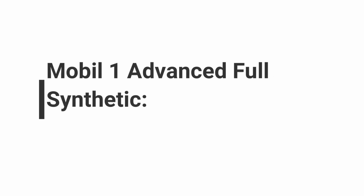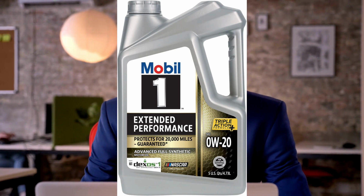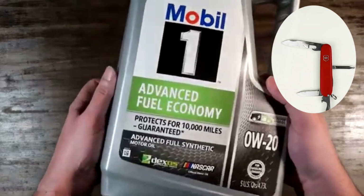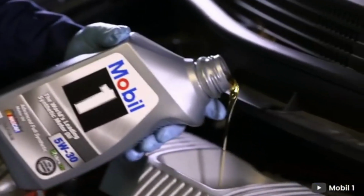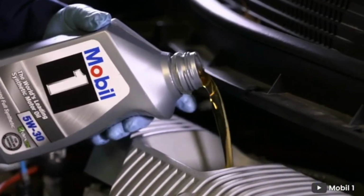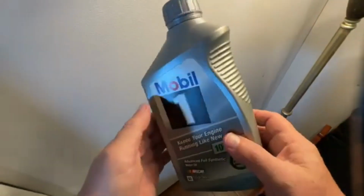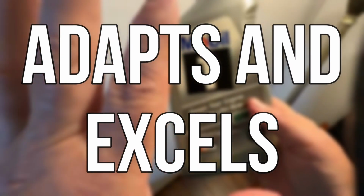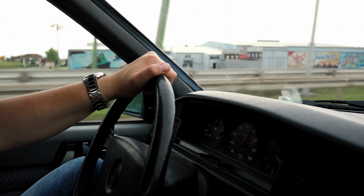Mobil 1 Advanced Full Synthetic, the jack of all engines. Now, let's rev up the discussion with Mobil 1 Advanced Full Synthetic. This oil is like the Swiss Army knife in the world of synthetic oils. It's not just oil, it's a lifeline for a myriad of engines out there. From turbocharged marvels to European masterpieces, Mobil 1 Advanced Full Synthetic adapts and excels. It's like having a bespoke suit for your engine, it just fits perfectly.